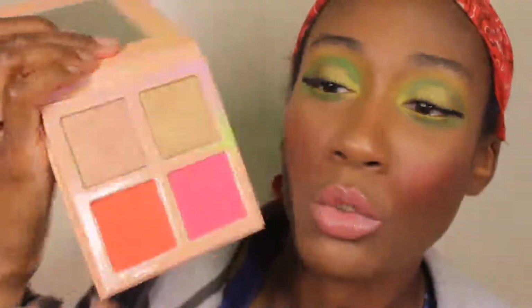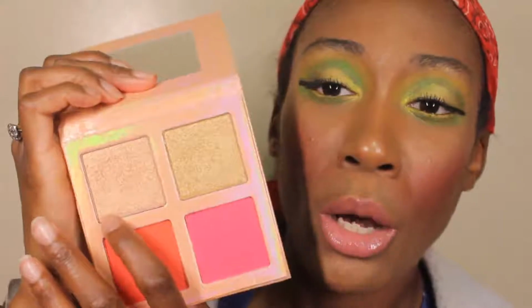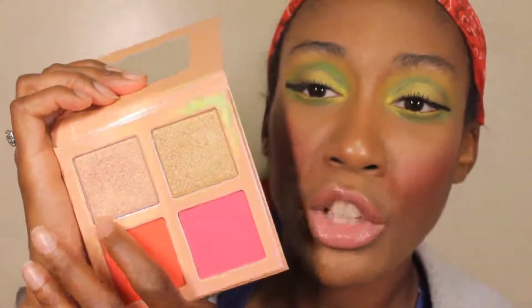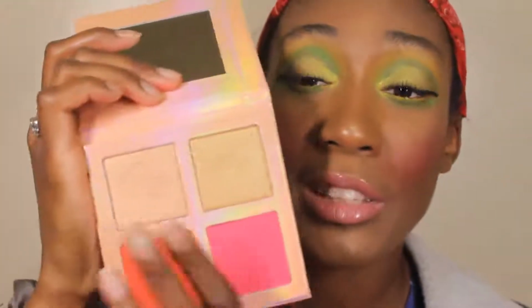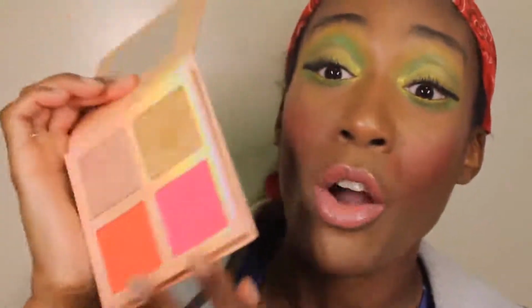Of course, you have your two standard highlights. I like the fact that she chose a rose gold instead of a deeper brown shade and then a standard gold. I mean, of course, a lot of people like gold, so I understand why she did the standard gold. We know I'm not a big fan of standard gold, so I don't really care about this one too much. I'm just excited about the rose gold and the blushes. But overall, it performed well.